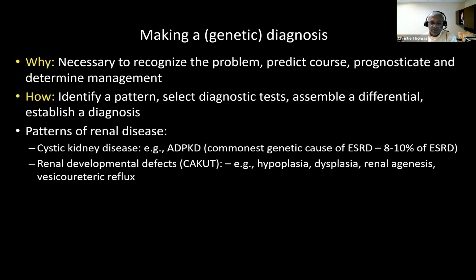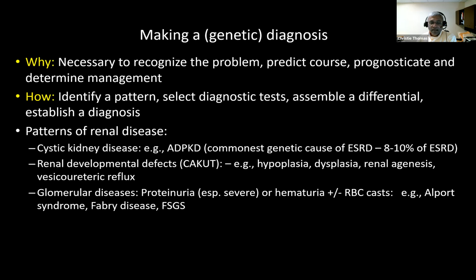The other phenotype is that of renal developmental defects, which are broadly called congenital anomalies of the kidney and urinary tract. And those are anything that looks developmentally abnormal. So renal hypoplasia, renal dysplasia, hypodysplasia, unilateral renal agenesis, unilateral or bilateral vesico-ureteric reflux, posterior urethral valves, they all come in under this broad category of CAKUT, or renal developmental defects.